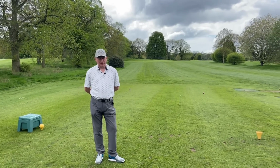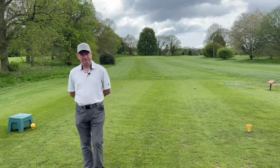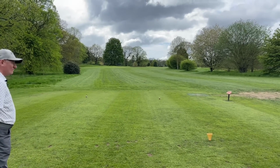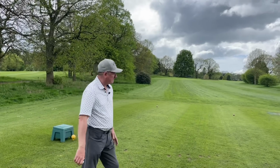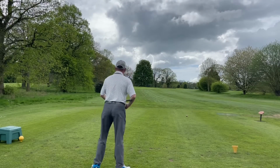So how far have we got on this hole, Dave? 134 playing 143. So 10 yards uphill, into the breeze here, playing that 143. We're thinking 5-iron, Dave? Yeah, 5-iron. Dave's just said to me, definitely not going for the flag, which is tucked behind the bunker.